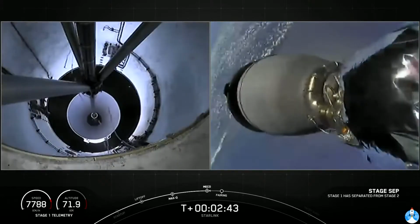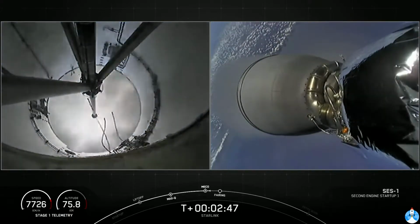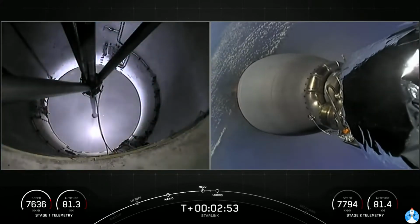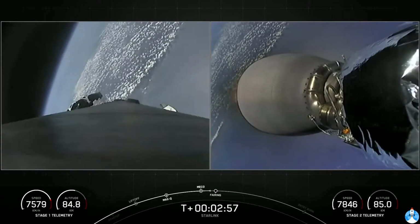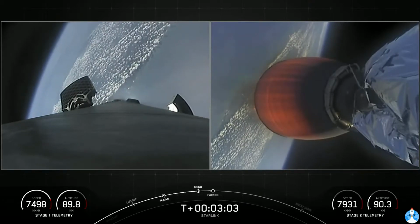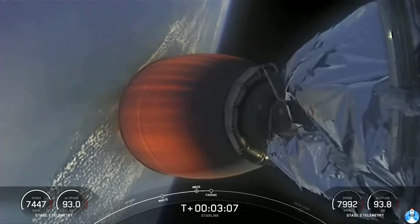Stage separation confirmed. Left-hand side of your screen, you can see a view from the first stage, interstage, grid fins starting to deploy. Second engine start complete on the right-hand side, that glow of the Merlin vacuum engine. Shortly, we'll see fairing deployment.